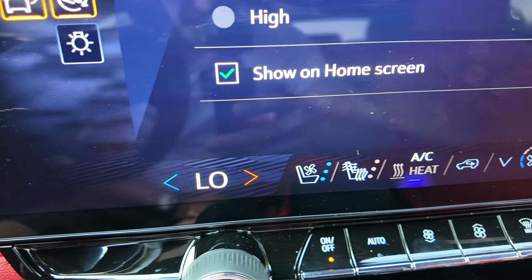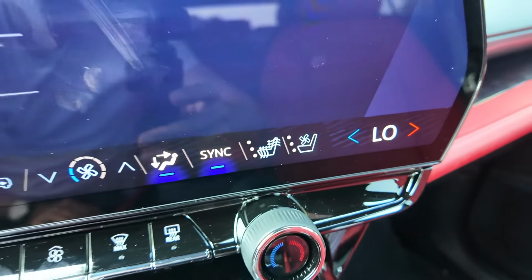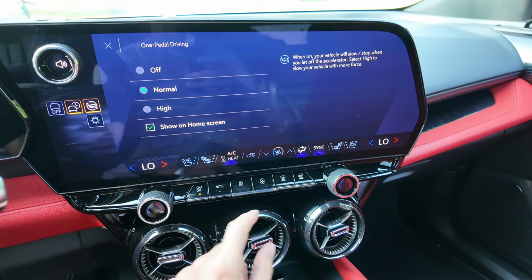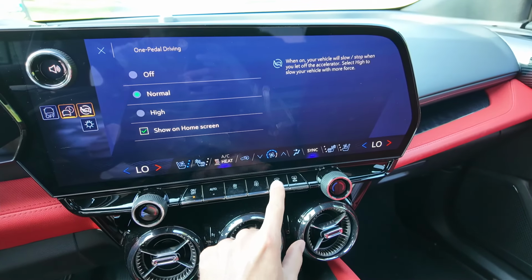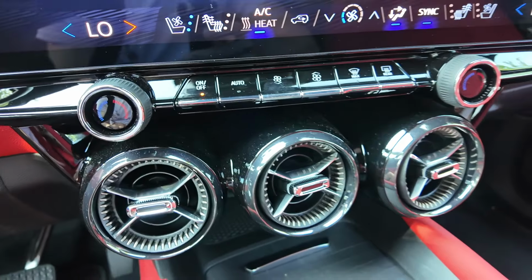Climate controls are going to be on the lower portion of the screen. You can see your fan speed, zone, heated and ventilated seating, temperature control. However, you can also adjust it using the physical dials. So it makes it pretty easy overall how to work everything. And then down below that, we have 3 different air vents.